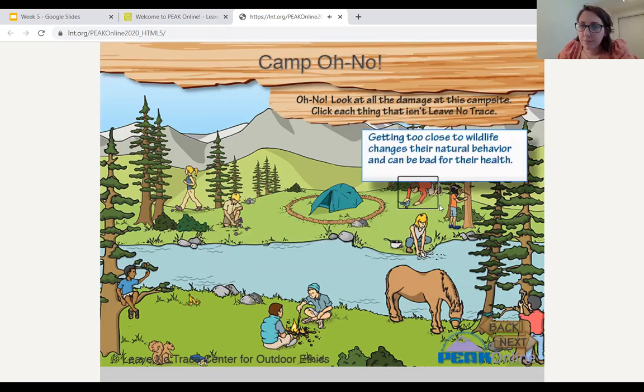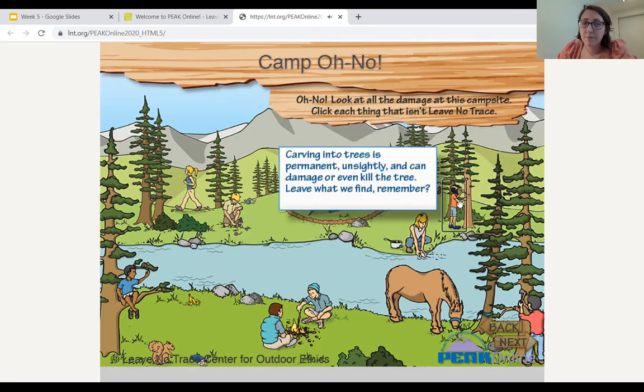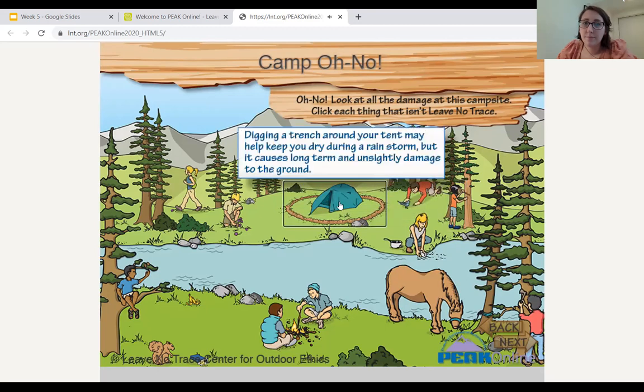Getting too close to wildlife changes their natural behavior and can be bad for their health. Carving into trees is permanent, unsightly, and can damage or even kill the tree. Leave what we find, remember? Digging a trench around your tent may help keep you dry during a rainstorm, but it causes long-term and unsightly damage to the ground.